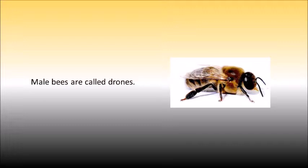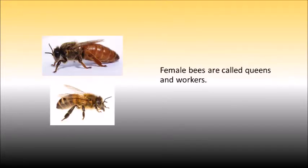Male bees are called drones. The picture shows a male drone honeybee. Female bees are called queens and workers. The picture to the left, the one at the top, is a queen honeybee, and then the one at the bottom is a worker honeybee, and they're both female.